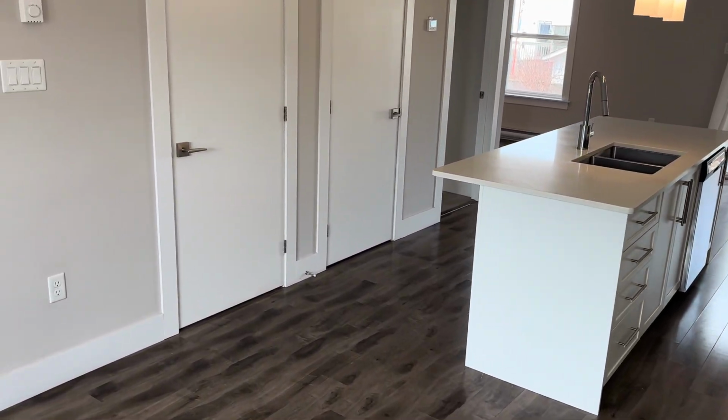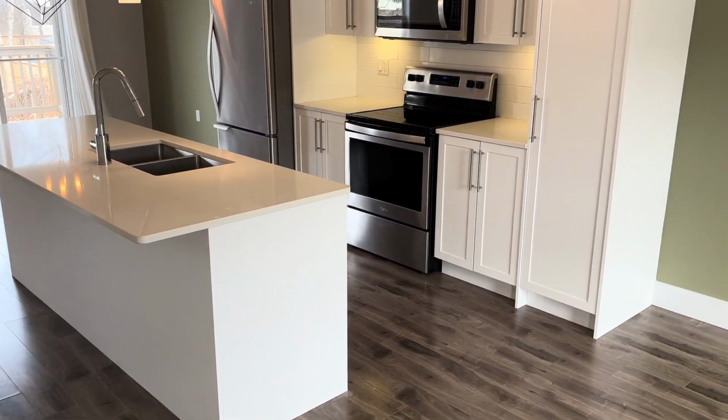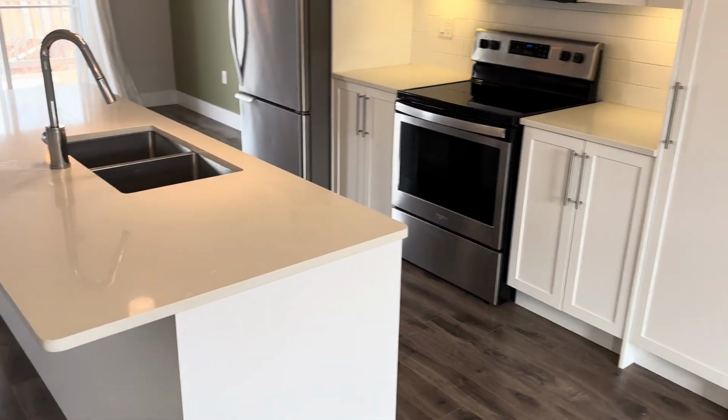All right, so here, I'll show you this. So this is your coat and shoe closet before we go any further. So there you go. And there's your shelf and rail across the top. Let's have a look at the kitchen. Beautiful white kitchen, quartz countertops.